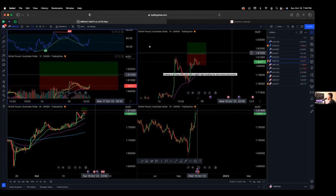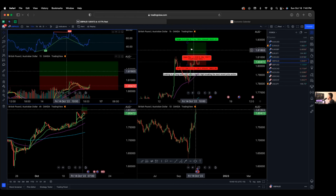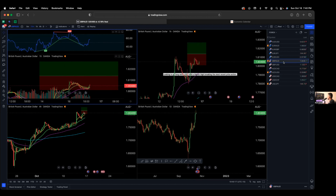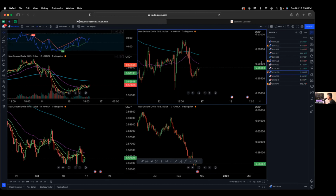None of these trades are set, or none of the tools that I'm using on TradingView is actually set here to go long yet. It's just something I'm looking at and preparing myself for.